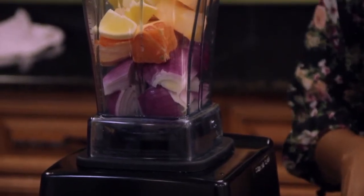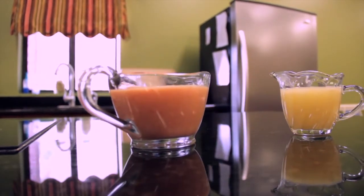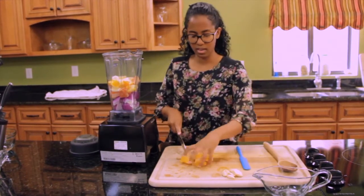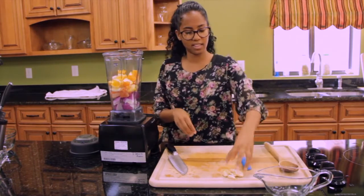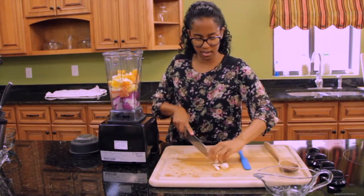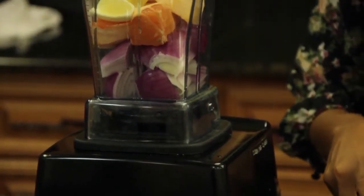But it can last up to 3 to 5 days refrigerated. So if it's the flu season and you're either taking it as a preventative measure or you're taking it to treat the flu, it may be good to just make a big jar of it. Here I have my orange. And then lastly, I'm just gonna use a couple cloves of garlic in here. All right. And now you blend.